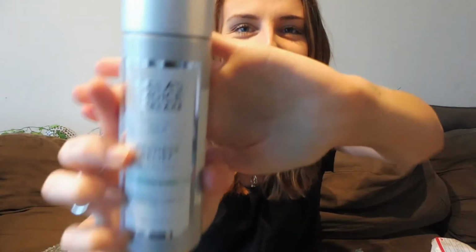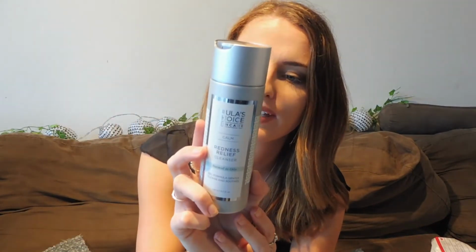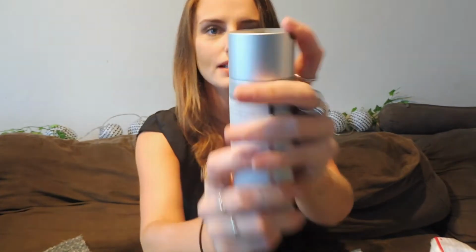Okay, this is great. A cleanser. A redness relief cleanser. That's so cool. Thank you. Oh my goodness. Paula's Choice Calm Redness Relief Cleanser. Normal to oily. Gel formula gently cleans and soothes. Wet face, apply a small amount, circular motions. Oh, it comes in a... That's great! Oh my goodness.